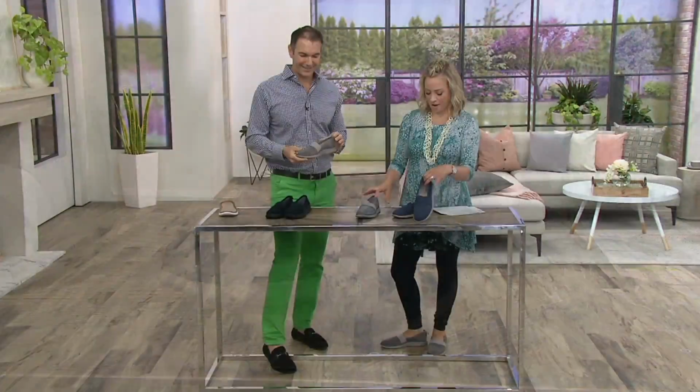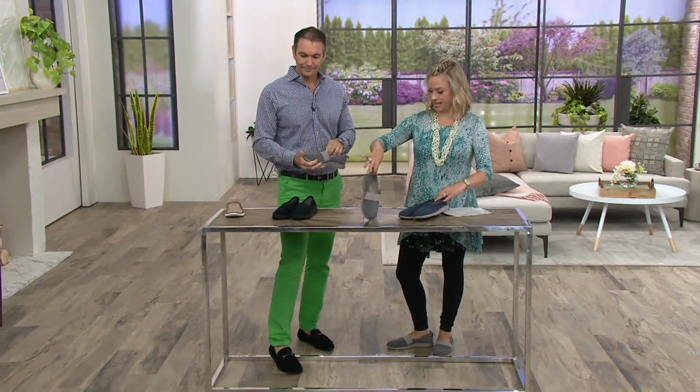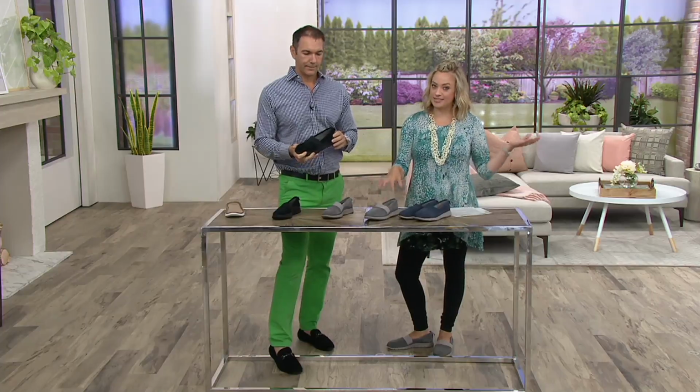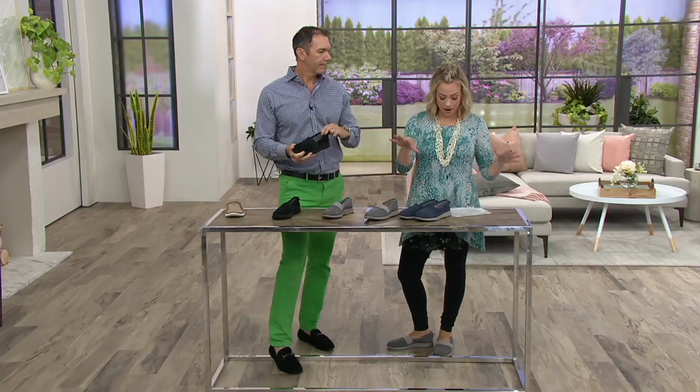There's the navy. I'm wearing it here in the charcoal, and then Liam in front of him, that's the black. And you're choosing here sizes medium and wide. Nice to be able to offer that to you.